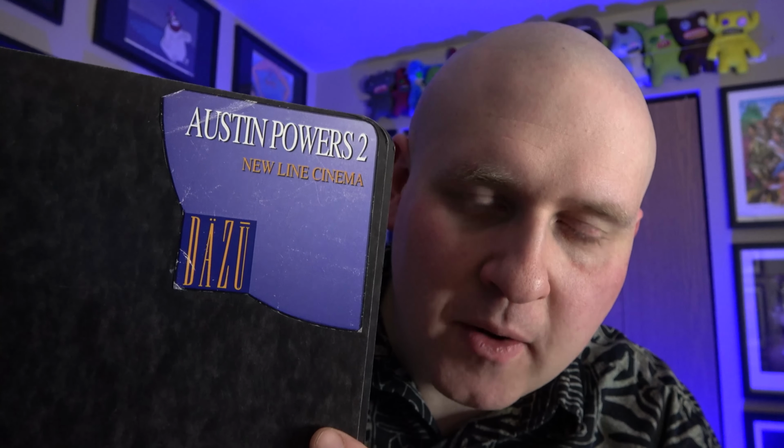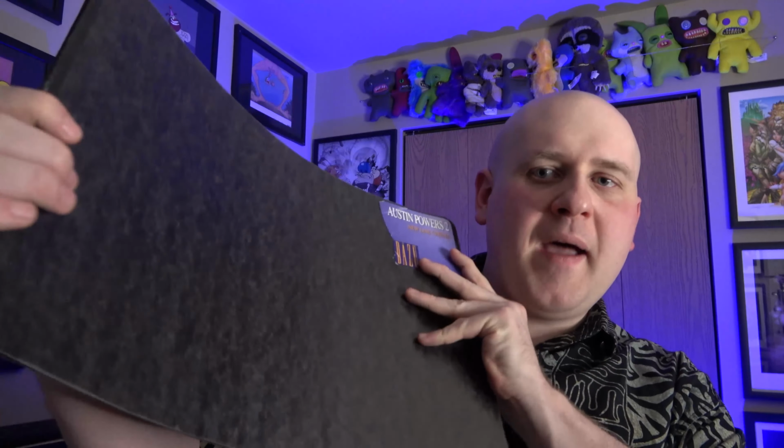It's called Austin Powers 2, and this particular piece is the original advertising portfolio as they were making the posters and the concept art from this particular show. Now, I have the original advertising portfolio. You can see in the corner here, Austin Powers 2. Dazu, I'm not sure how you pronounce that company specifically, but this is the actual portfolio that I received it in originally, but then I actually took the pieces out of the portfolio and put it into some archival quality portfolios that were a little bit easier to view and flip through.